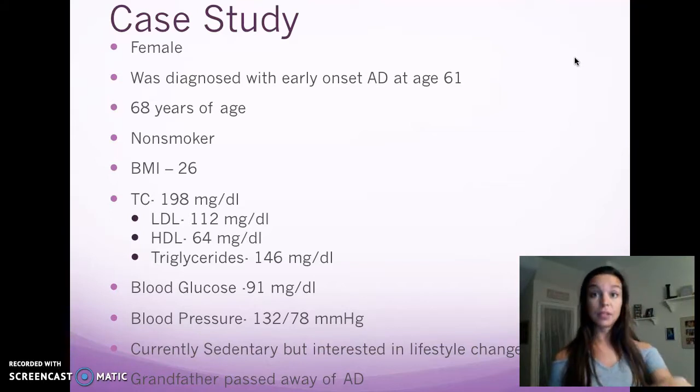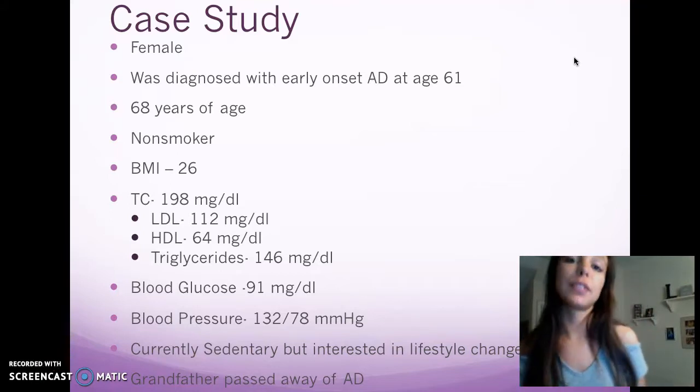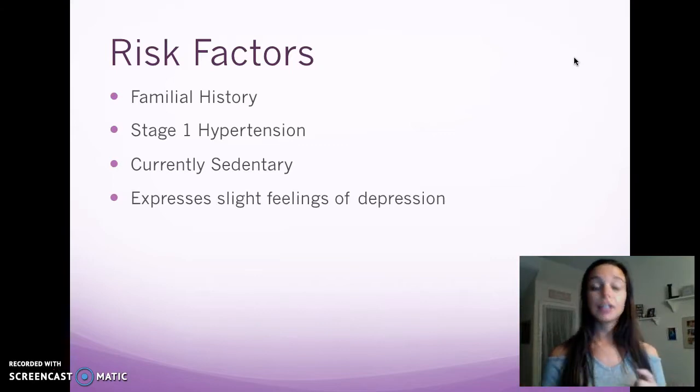It's good. What we definitely want to look at is the LDLs, like I stated earlier. At 112, she's fine. Her blood glucose is 91. Her blood pressure is 132/78, so we're very slightly high. She's currently sedentary, but she's interested in a lifestyle change. And her grandfather had passed away from Alzheimer's disease. So risk factors that she has: that family history, genetics, unfortunately, plays a huge part. She's stage 1 hypertension with that 132/78. She's currently sedentary, and she expressed slight feelings of depression. Those are things that are going against her right now, but we're going to try to battle them.